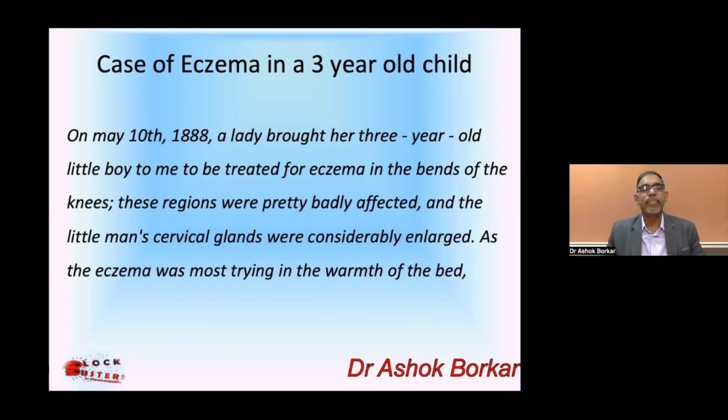As I'm reading out anything to you all, I will tell you whatever comes to my mind, okay? Which will help you practically. Bends of knees affected is syphilitic miasm. Bends of knees, bends of joints affected with skin problems, with eczema or atopic dermatitis is syphilis miasm. Glands, lymph nodes enlarged is because of syphilis miasm.